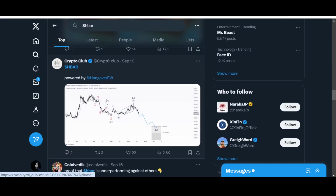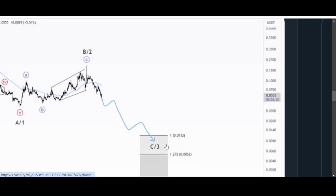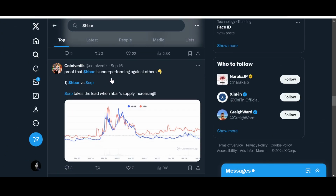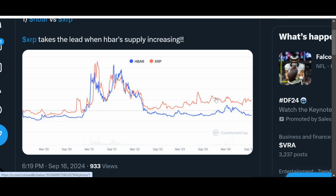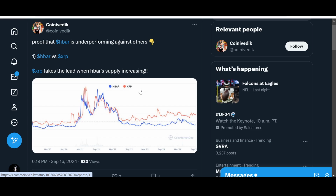Okay, so a bit of technical over here. When it came to XRP, people were bullish, and in terms of HBAR at the moment, guys, people are bearish. Look at this. They're looking at okay, so almost adding a zero. Okay, proof that HBAR is underperforming against others. HBAR versus XRP. XRP takes the lead when HBAR's supply increasing. So yeah, look at this. A post where both of these are both talked coins have aligned in this post. So the circulating supply increase is being talked about, and it is a bit controversial at the moment.